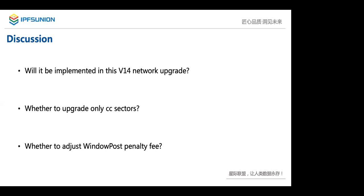So we are open to hearing your opinions on this subject. And the second one is about whether to upgrade only CC sectors or to upgrade all sectors as a whole, because we know that upgrading all sectors may be the fastest implementation way, but in terms of the clients, they obviously hope the fault period of their sectors is as short as possible. So maybe we should distinguish the fault periods for their sectors and the CC sectors. So we would like to hear your opinions on this subject as well.